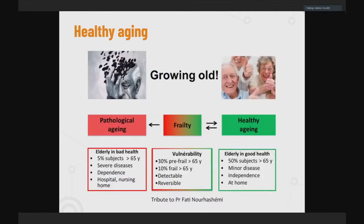Indeed, we are all growing old. Many of us have the chance to grow old. And you see on your right, 50% of subjects over 65 years old are in a trajectory of normal aging, which is a trajectory with minor diseases, with independence, with living at home with relatives and caregivers. On the contrary, on your left, you can see that 5% of persons over 65 years old are suffering from a pathological aging with severe diseases, neurodegenerative diseases such as Alzheimer's, of course, dependency, living in nursing homes or residential facilities.